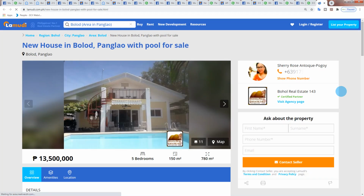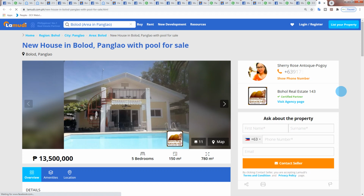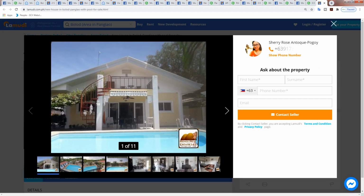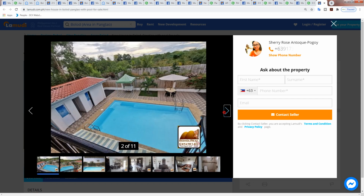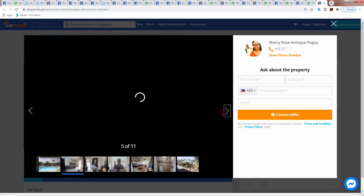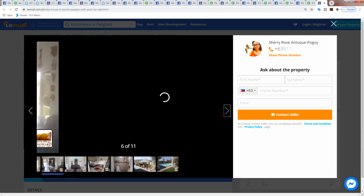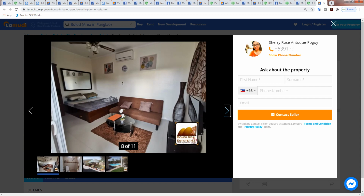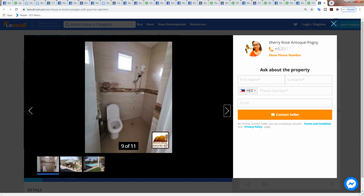So the last property, drum roll, is this house priced at 13.5 million in Panglao with a pool. Let's have a look. By Bohol Real Estate 143. Beautiful looking property. And that's it. And remember, everything is negotiable, especially right now.